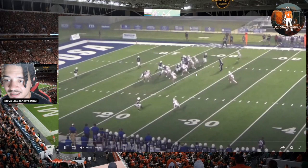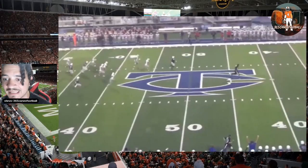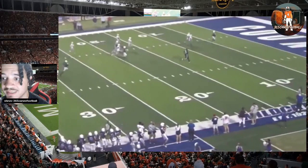Now here comes Kevin Riley's God-given talent, he's gonna burn this safety. It looks like a poor angle, but it always looks like a poor angle when you have that speed and cut sliding. I'm not gonna lie, he's sliding. I don't know how fast people are in Alabama, but he looked fast just looking at his leg speed. He looks fast. This is a way to hit that hole.